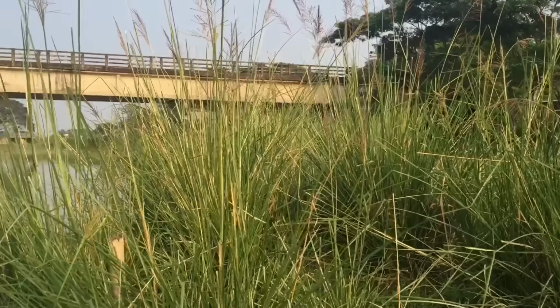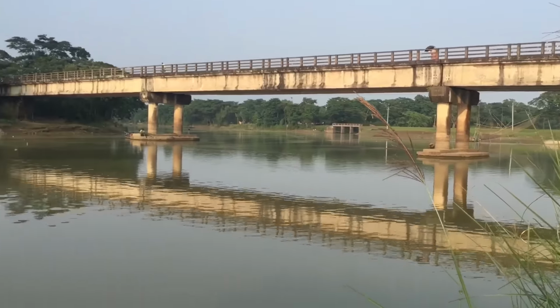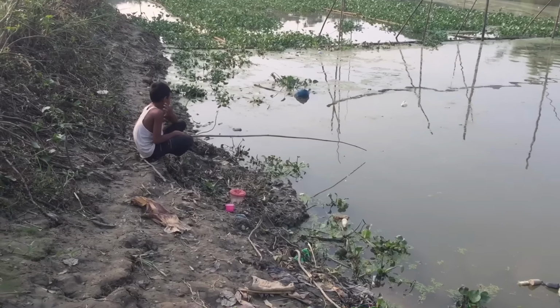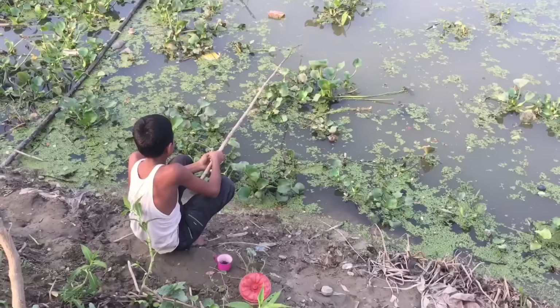So I left them kids to it, but the sad part of it is I found out the main fishing was taking place on the other side of the bridge, but I couldn't find a way to get there. But not to worry, I found this quiet little kid and he looked dead serious about fishing, so I decided to go up to him and start up a conversation.